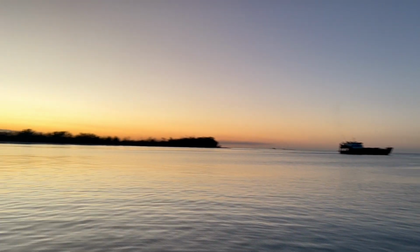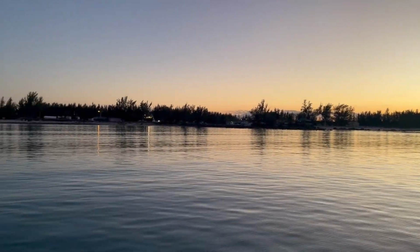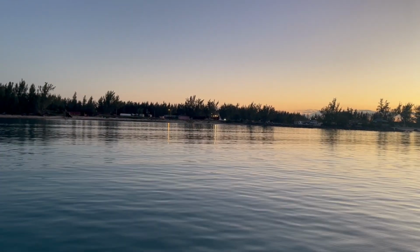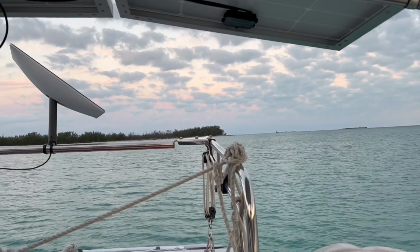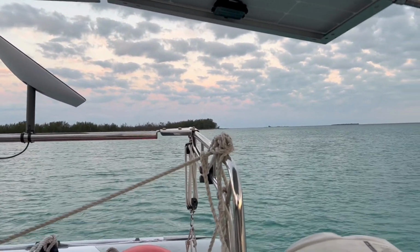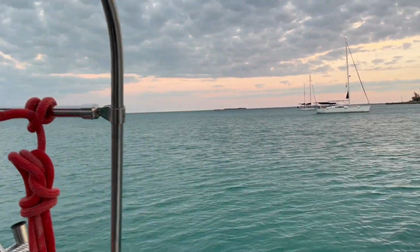One thing about Morgan's Bluff is that it does have barges that go in and out. Right now it's 6 o'clock at night and a barge is leaving. Sunday morning, a huge blow is coming in. This is a very nice protected anchorage, exit from the north of Morgan's Bluff.